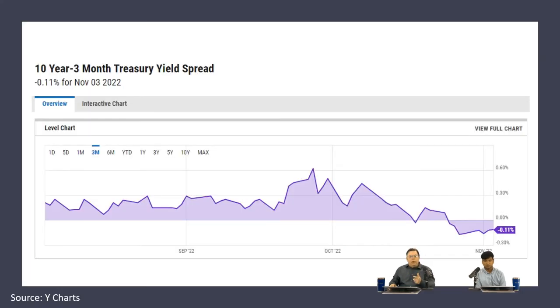And then this week, we got another piece that came through. Probably the most accurate projection for recession is the inverted yield curve between the 3-month and the 10-year. So in this particular case, what this chart is showing is negative 0.11%. What that means is that the 3-month T-bill is paying more than the 10-year Treasury, which is pretty incredible if you think about it. So you can give the government your money for 3 months, make more money than you would if you gave it to them for 10 years.